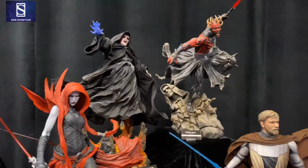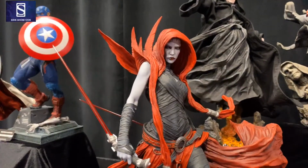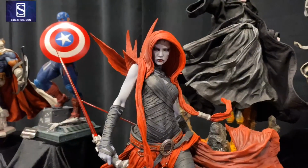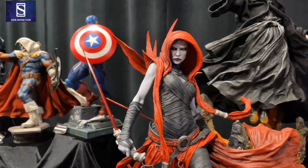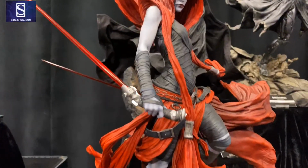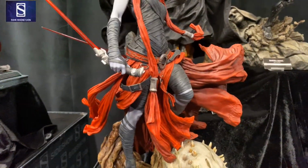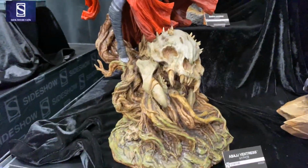Finally, we have Asajj Ventress, who has kind of gone away from her Sith side to track to her Night Sister roots. She is on a Dathomir-themed base. You can see she's clad in the traditional black and red of the Night Sisters. Lots of really cool details. She is also polystone with PVC elements.